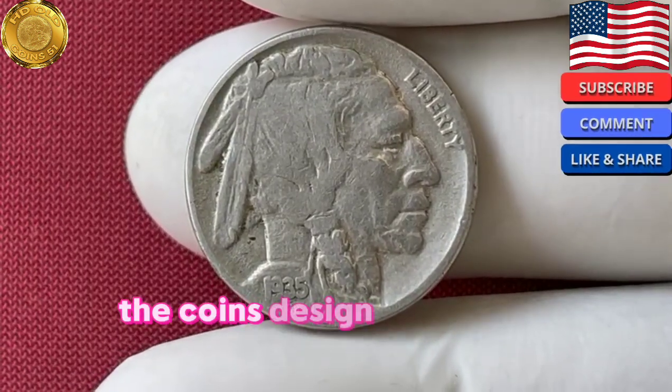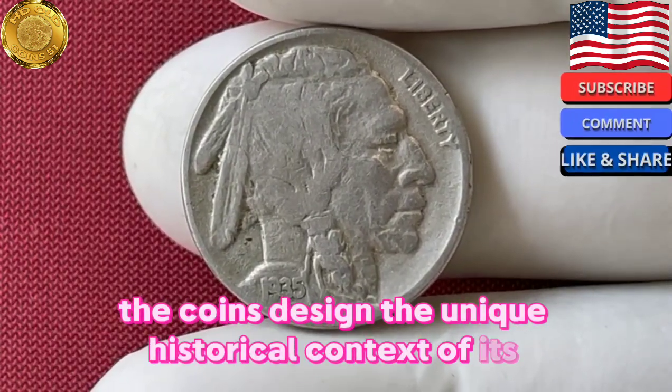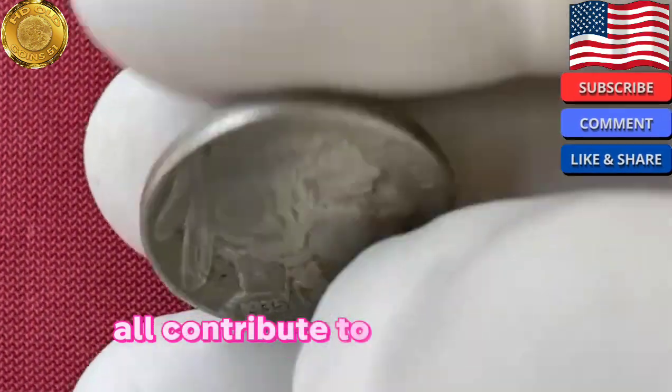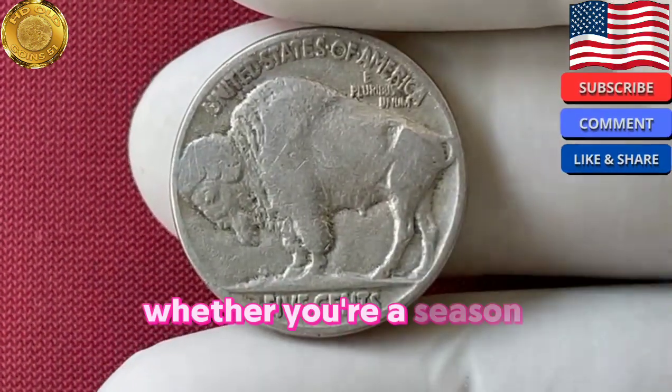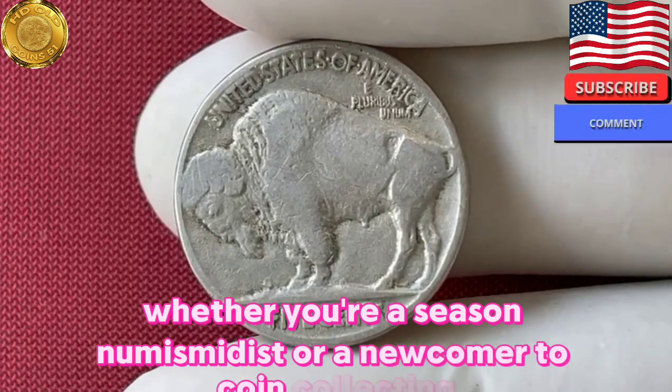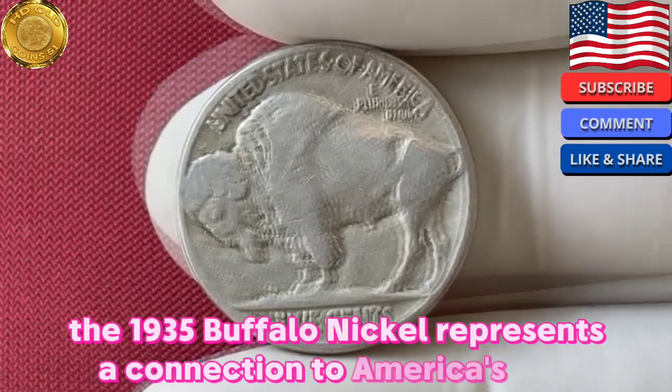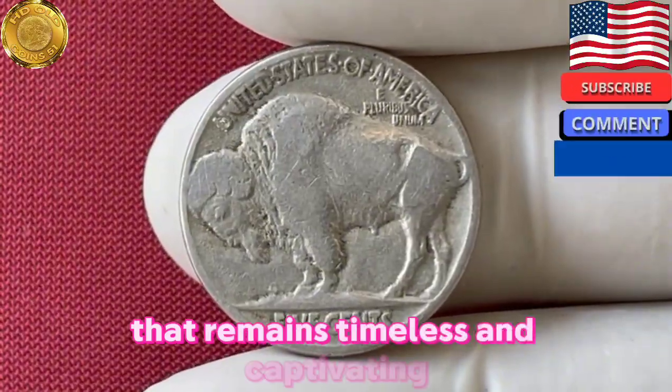The coin's design, the unique historical context of its production, and the scarcity of well-preserved specimens all contribute to its ongoing allure. Whether you're a seasoned numismatist or a newcomer to coin collecting, the 1935 Buffalo nickel represents a connection to America's past that remains timeless and captivating.